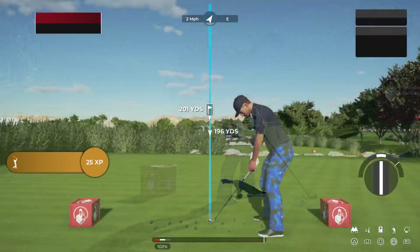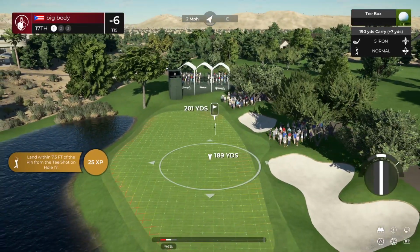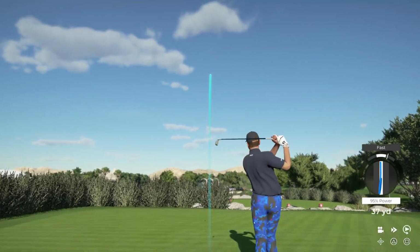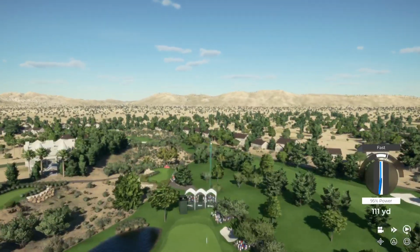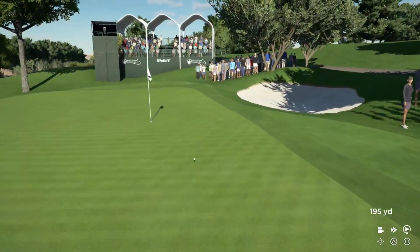The 17th at TPC Summerlin is a downhill par 3, playing 196 yards. Jonathan Bird once famously holed out in the playoff here to snatch the title. The green shapes right to left towards the hazard, so if you're going to go for it, be very accurate.